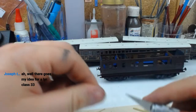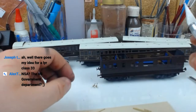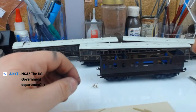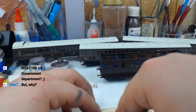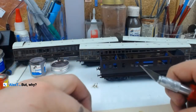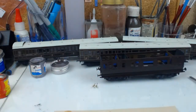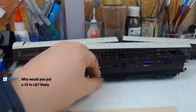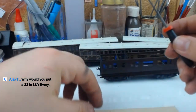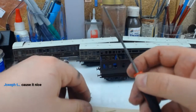I wonder how it would look in umber, fully lined. The NSA was here, National Association. Oh well, there goes my idea for an LYR Class 33. An interesting livery. Let's say US Government Department. Yeah, but why? Because why not? I'm sometimes tempted to paint my Hornby Sentinel in umber. Why would you put a 33 in L&Y livery for the lulls? I believe that's what the kids say these days.